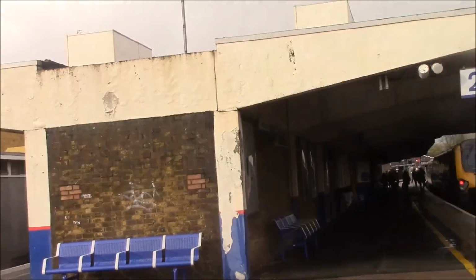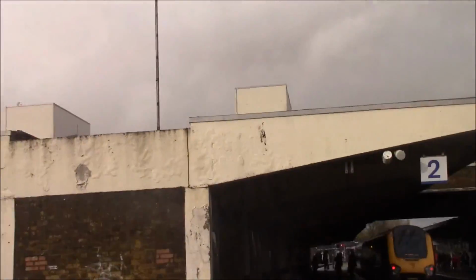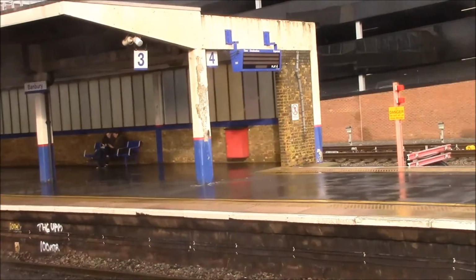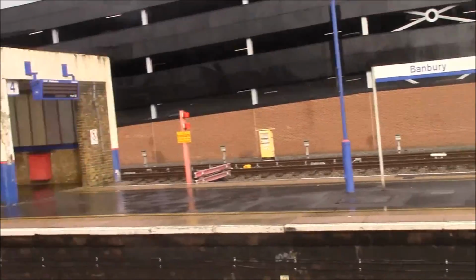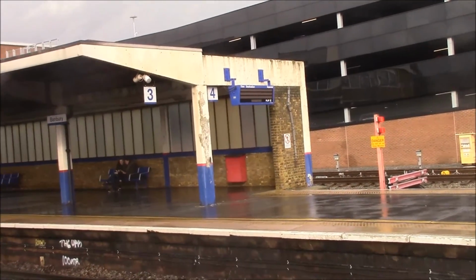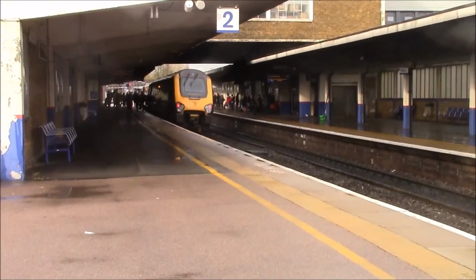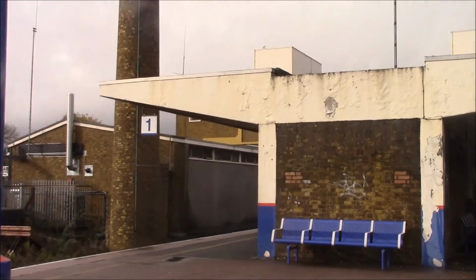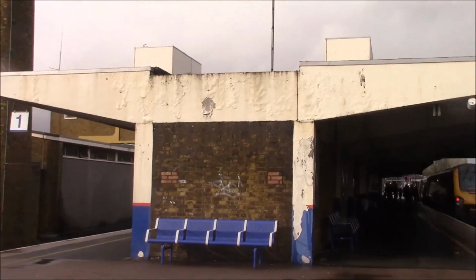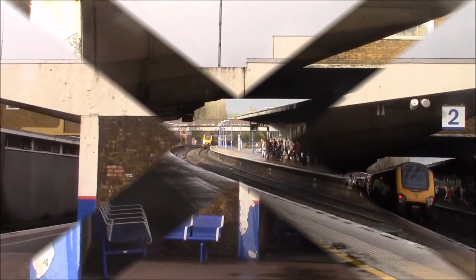I know Banbury's not the prettiest of railway stations because, I'm sorry, but look at it. It looks completely wrecked. I'm really sorry. With regards to architecture, I'm afraid this is probably one of the worst ones I've ever seen in my entire time filming. The station with regards to frequency is looking good. The presentation is looking absolutely horrible. I'm really sorry to say that, but it just does not look nice.